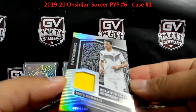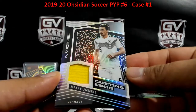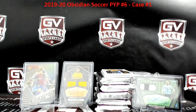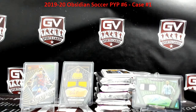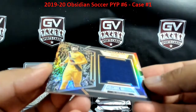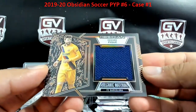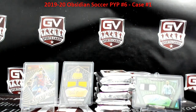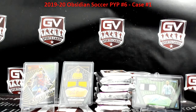Another Hummels. Go with your auto there. Jersey on this one. 90 of 99, KC. Next up, we got Jumbo Jersey Gerard Pique for Barca. 2 of 50. That is match worn on the Pique. Sedvando and the PK.